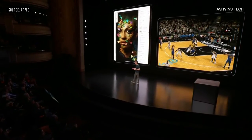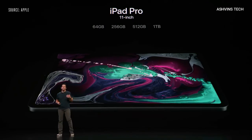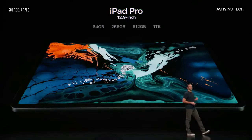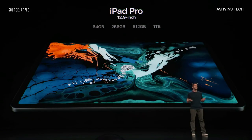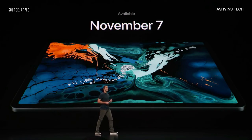It's amazing how much performance we've packed into these iPads. The 11-inch iPad Pro is offered in these 4 storage options, and it starts at $799. The 12.9-inch iPad Pro is offered in these same storage options, and it starts at $999. Customers can start placing orders today, and they're going to be showing up next week on the 7th.